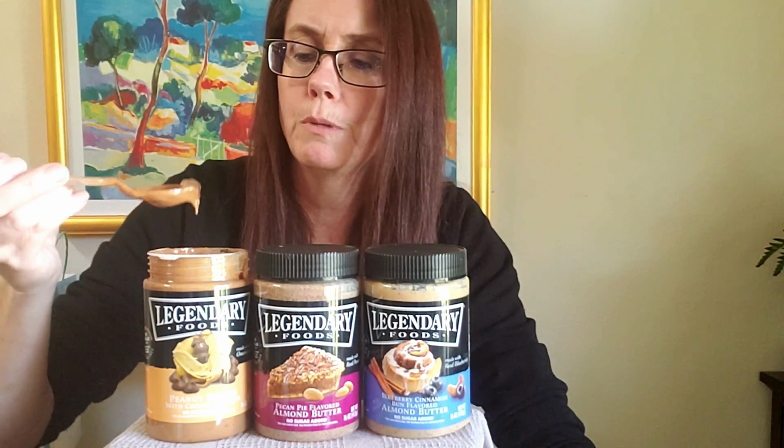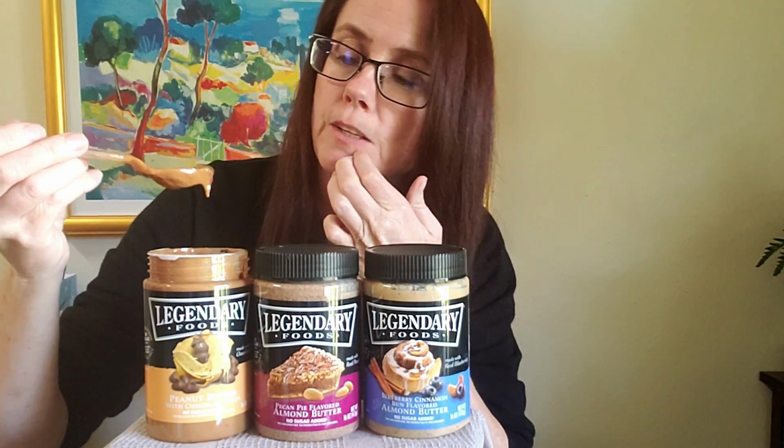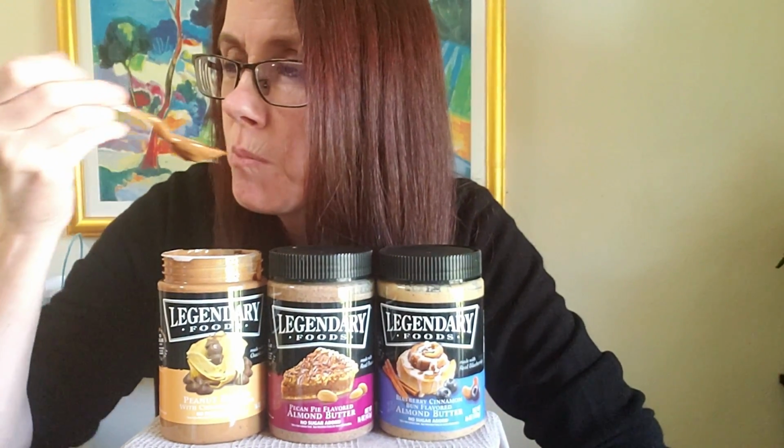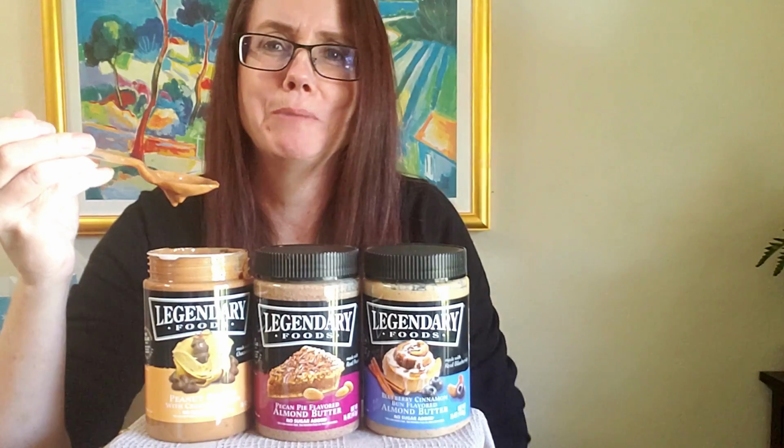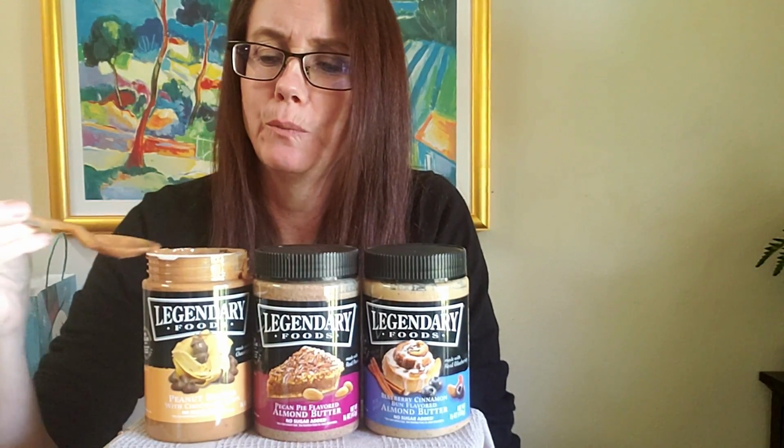I don't want to get too much on a spoon, but I definitely want to get some of that chocolate chip on there so we can see how that tastes. Woo, that's sweet. Oh my gosh. No, way too sweet. That's all that sweetener that they put in there, erythritol and stevia.